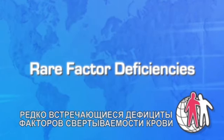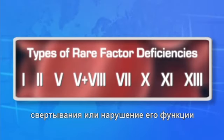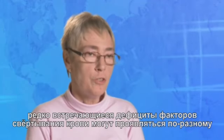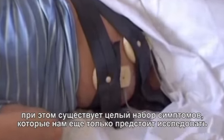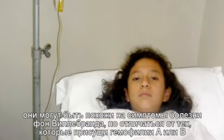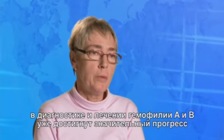Rare clotting factor deficiencies are bleeding disorders in which people are missing one of the factors, or these factors aren't working properly. Less is known about these disorders, as many have only been discovered in the last 40 years. The rare factor deficiencies can present in many different ways. The sexes are affected equally, so particularly women may present with menorrhagia or bleeding after childbirth, but there's a whole gamut of different symptoms that people can have that should be investigated. These can be similar to people with von Willebrand disease, but rather different from haemophilia A and B.